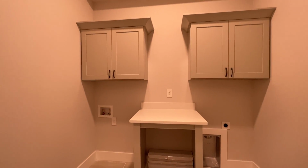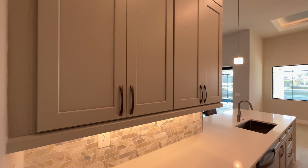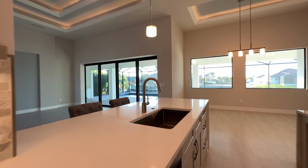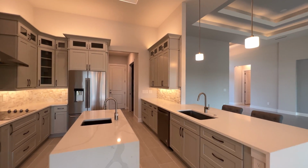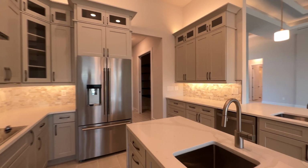Over here you have this room again, and let's look at the kitchen closely now. Okay, here's your nice cabinets. Check it out. Quartz countertop. There's your dishwasher over there. Here's a sink over here.